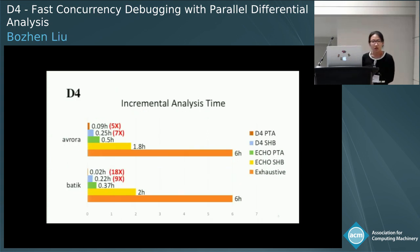That's why we provide D4, a fast static concurrency bug detection framework. It can achieve a significant performance improvement over ECHO, no matter whether it is the performance of the incremental pointer analysis or the incremental happens-before analysis. We'll show more data later.